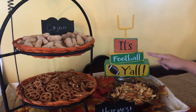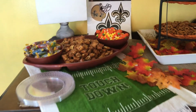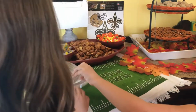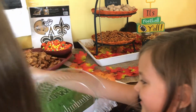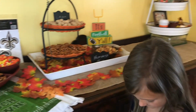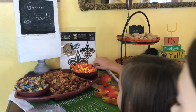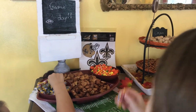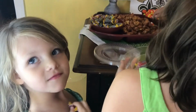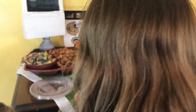Now I'm going to let the girls try each snack and tell you what they think about it. Let me get you a plate. Can you get what you think would be the best? Lila's getting the candy corn and pumpkins. Olivia's getting the Jolly Ranchers. Can we get what we think? You get whatever you want. Those are the peanut butter pretzels.